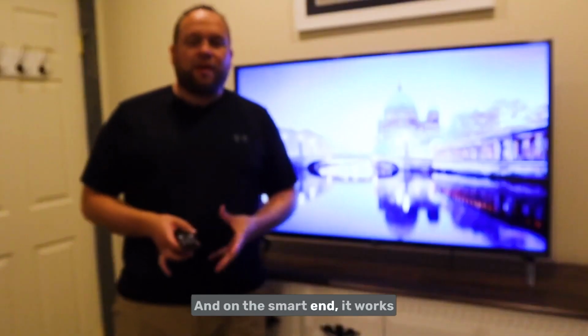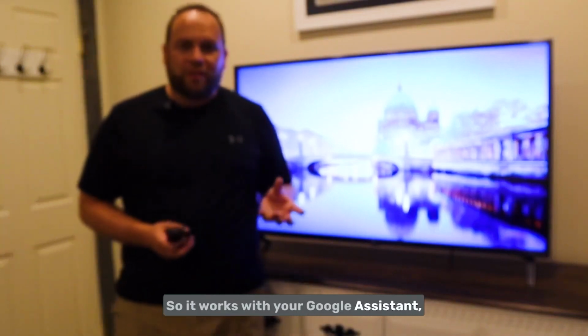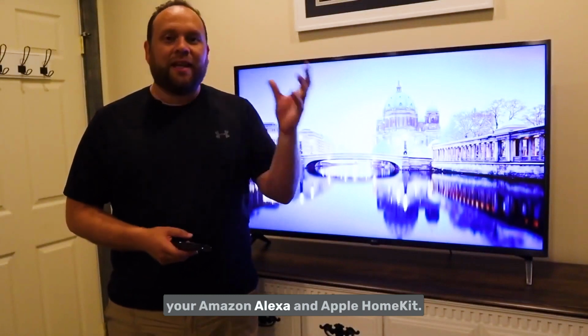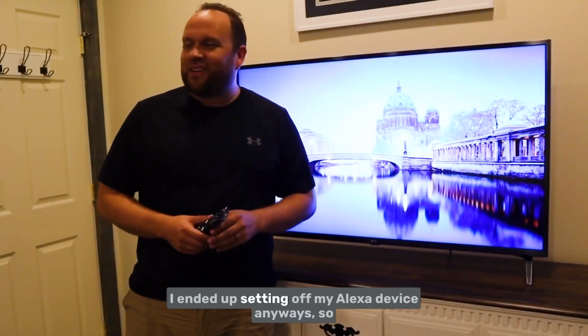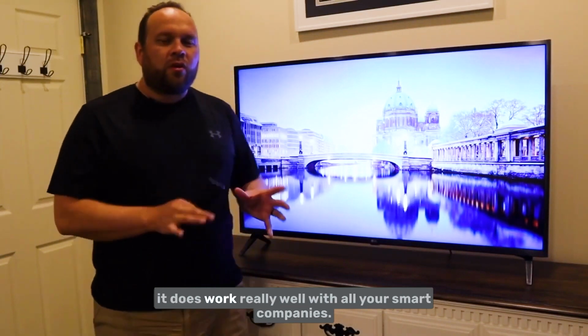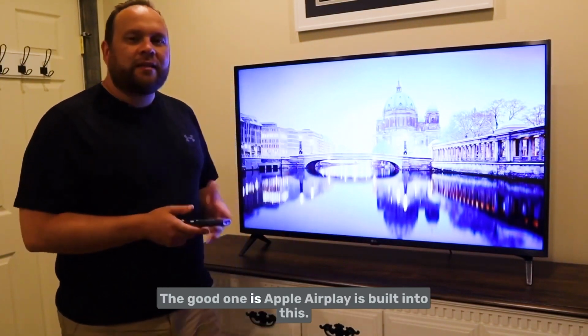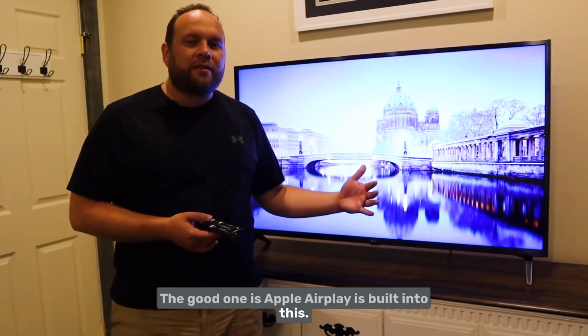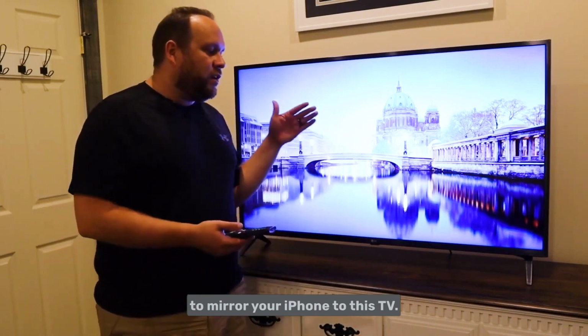And on the smart end, it works with all your major smart devices. So it works with your Google Assistant, your Amazon Alexa, and Apple HomeKit. I ended up setting off my Alexa device anyways, so it does work really well with all your smart companies. The good one is Apple AirPlay is built into this. If you are an iPhone user, you're able to mirror your iPhone to this TV.